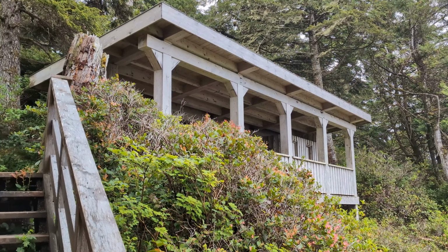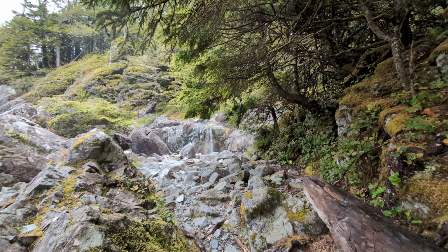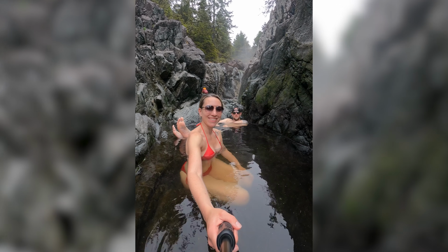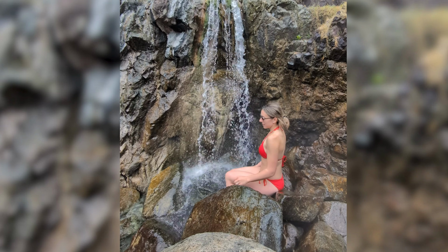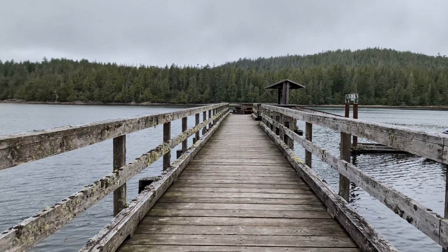When we reached the end of the trail, we found changing rooms where we prepared for our soak. We headed down the stairway to discover several hot spring pools and even a waterfall. We spent about an hour and a half relaxing in the springs. The water felt amazing and the ocean views were absolutely stunning. Then we changed back into our dry clothes and retraced our steps along the trail to meet our captain back at the boat.